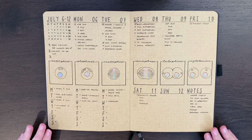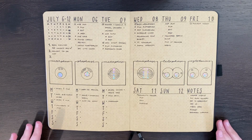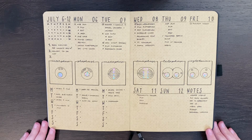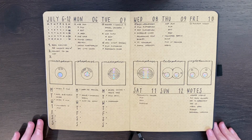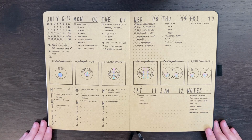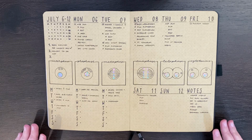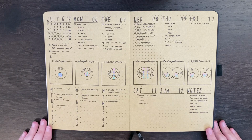So far I've quite been enjoying this weekly. Given that I'm on holiday at the moment, I didn't really need a lot of space for each day. But because I'm also trying to plan my days in advance, I did want to have a space for each day of the week, rather than just a long-running to-do list. So far so good though, and I am very much looking forward to seeing it all completely filled in come the end of the week.